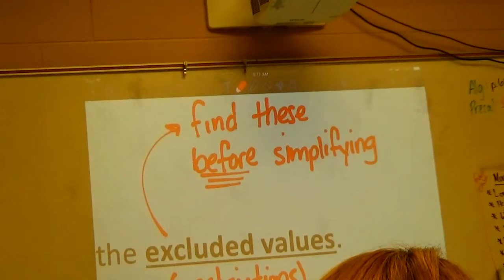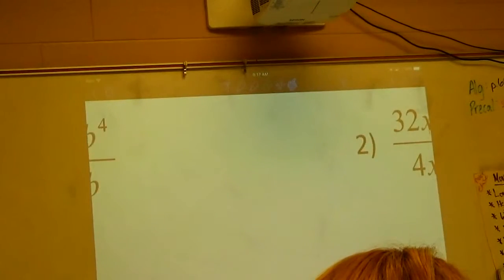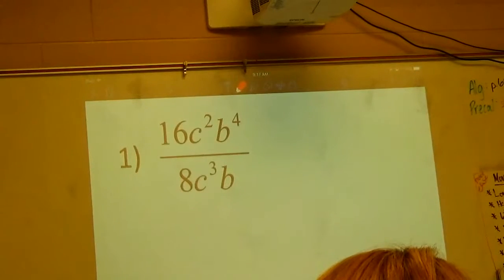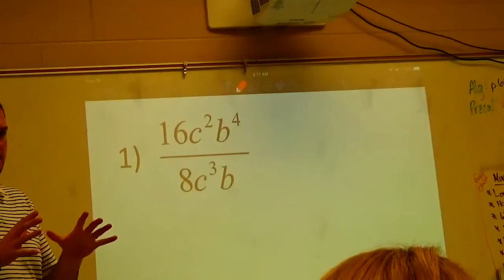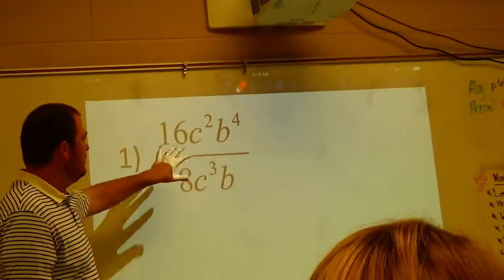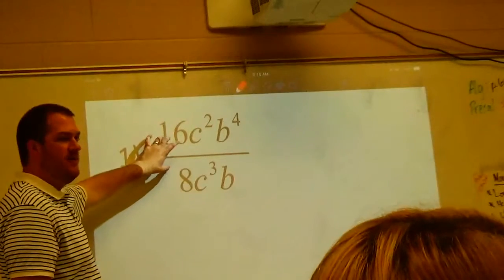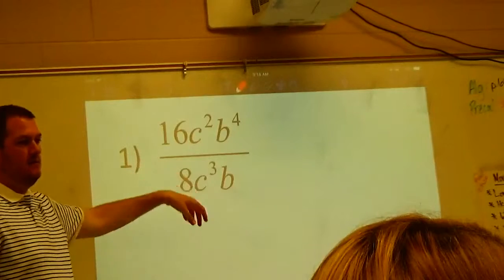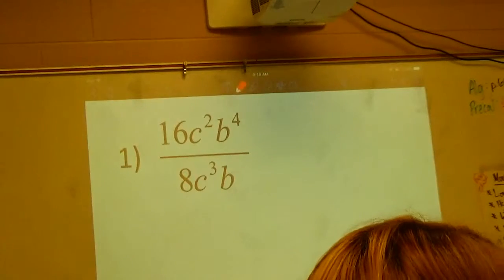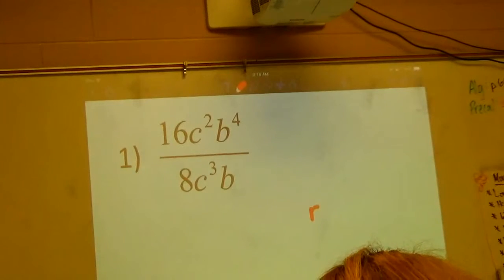So let's take a look at number 1. What we just talked about: we want to find our restrictions before we do any simplifying. Later on we're going to factor, but do we need to factor? Can we factor anything here? We can just simplify. So I'm going to go ahead and find my restrictions, which I'm just going to put as an R.